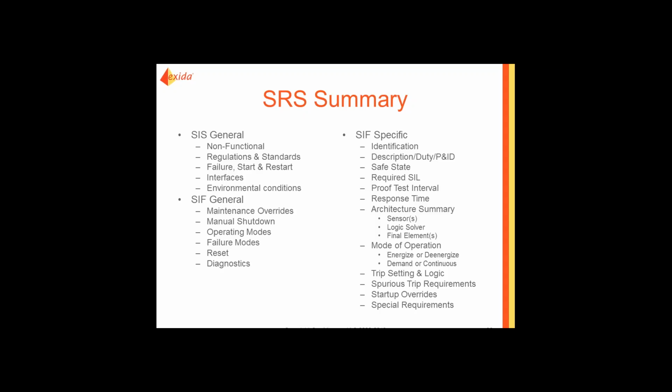And then for the SIF itself, the SIF specific, you need an identification of the SIF. What's the description or duty? Could be a P&ID. What's the safe state? What's the required SIL? And here again, if it's demand mode, I encourage you to specify the actual risk reduction factor. What's the proof test interval? And very important, what's the proof test coverage? What's the response time? And here again, you need to know what's the process safety time.